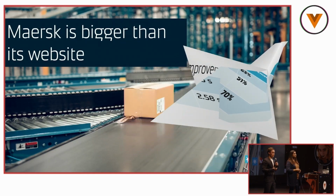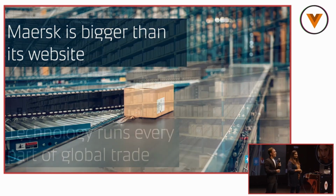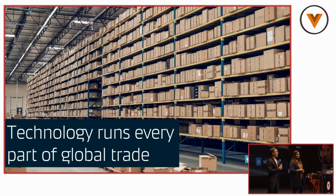But Maersk is much more than just its website. The website is just a part of the journey, as you saw earlier with the banana. And the impact of Vue can be seen across our entire organization. There are thousands of applications running global trade, from large ones like the booking system down to the small ones that run vessel crew rotas. They all need to be part of one global ecosystem.